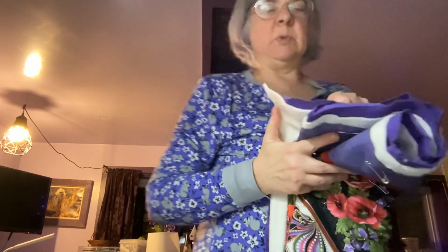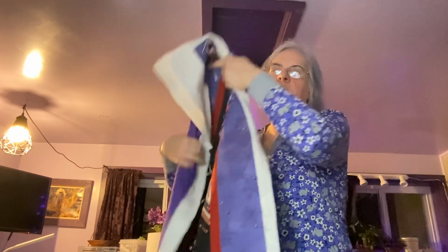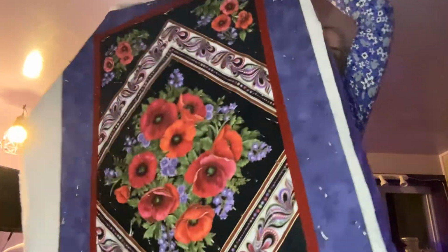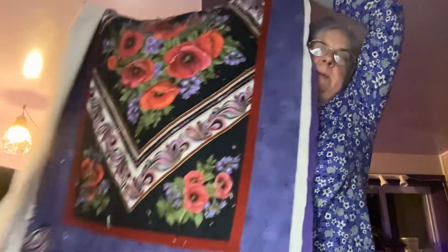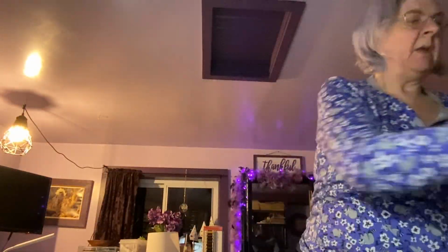I did get those sandwiched this week. So these are ready for quilting. This one I have not done anything except sandwich it. These panels are called Amazing Poppies. So that's this panel. And then the second panel was this one with the cardinals.